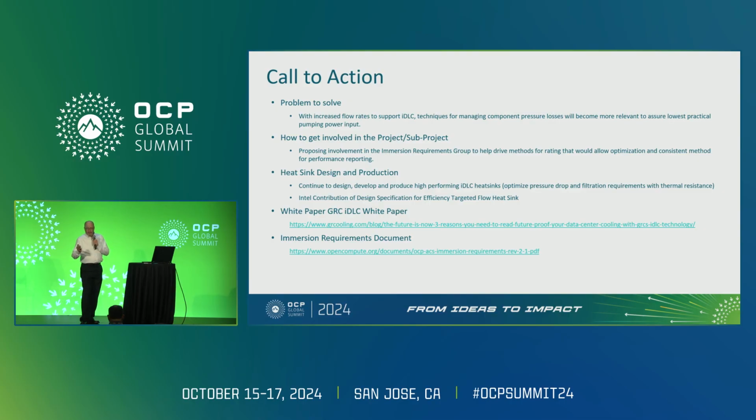The other thing is, you could go check out the immersion requirement document. I'd like to refer you to the link there in GRC's iDLC white paper as well.